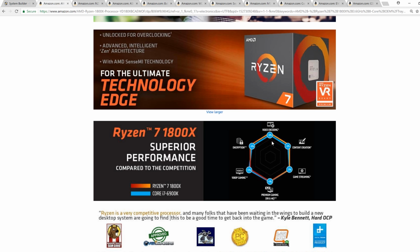So it says video encoding minus 6% of this $1,000 CPU over here. It's got 6% less encryption, which is fine. And then 5% better gaming, and then plus 1% premium gaming in 4K, equal streaming, and then negative 6% content creation. So that's for the price.